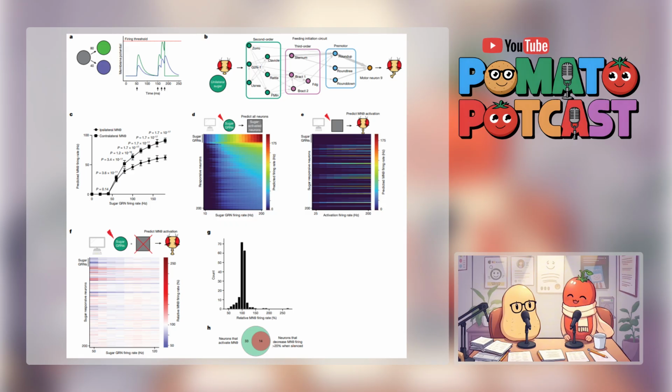Okay, that makes sense. But can you give me a concrete example? How does studying flies actually translate to helping humans? Take Alzheimer's disease, for example. It's a devastating condition that affects millions of people, and we still don't fully understand what causes it. Right, and there's no cure either. So how do flies fit into all of this?